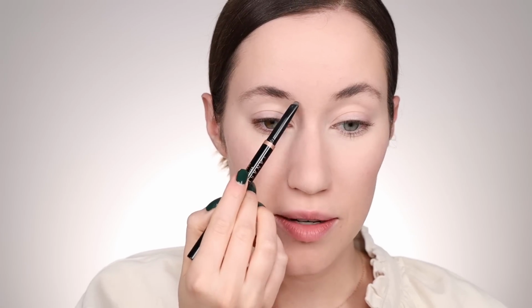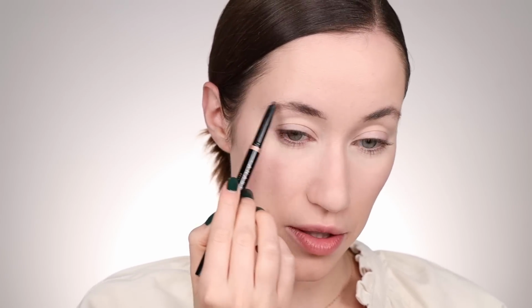We're gonna go in with an old favorite. This is the Anastasia Brow Definer. I love this for super quick brows. I'm just gonna go ahead and fill the brows in really quick.